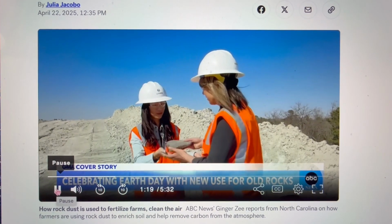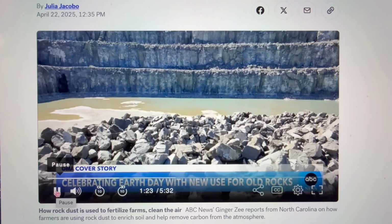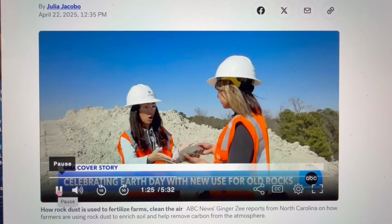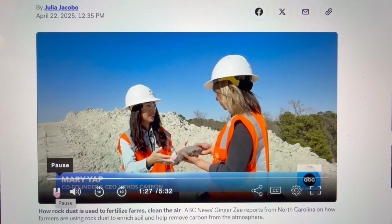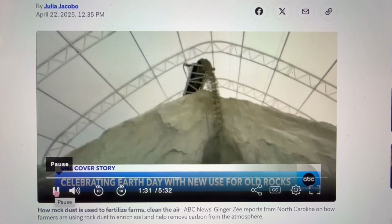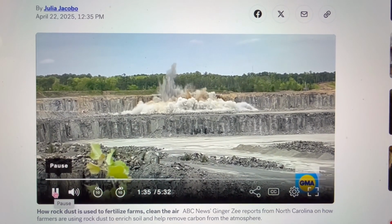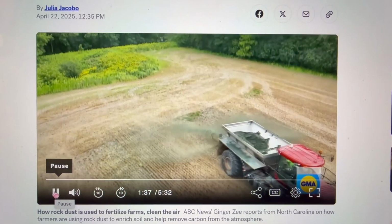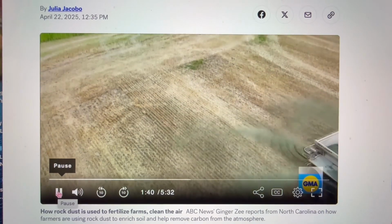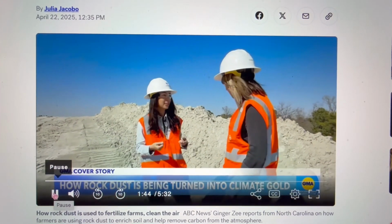Our job is to supercharge what nature could do over time. Because this rock, if put out on a field, is going to take thousands of years to do anything. It's like putting cubes or rocks of sugar in your coffee, which is probably not going to do much, versus powdered sugar in your coffee. That powdered sugar in this case is basalt rock dust. We're taking this material and spreading it out at about 1 millimeter depth across millions of acres of farmland eventually, and that really accelerates the weathering.